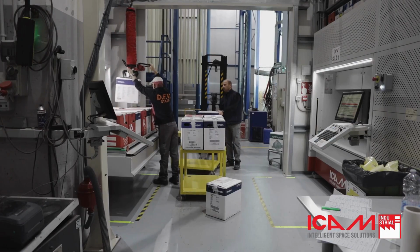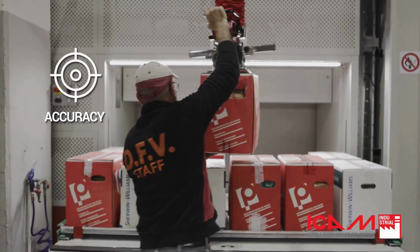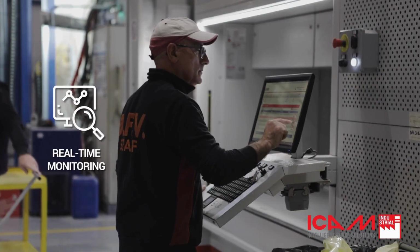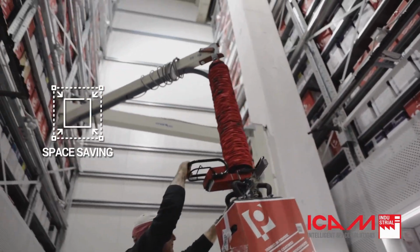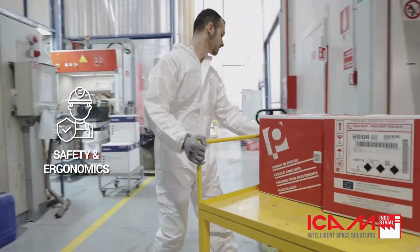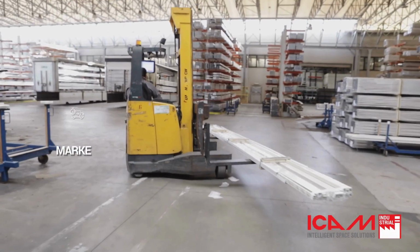Thanks to the two SILO² VLMs, DFV has completely eliminated errors during the storage and retrieval of paint packs, achieved real-time up-to-date stock visibility, obtained a total floor space saving of 80%, improved working conditions for warehouse operators, and significantly increased the level of responsiveness to the market.